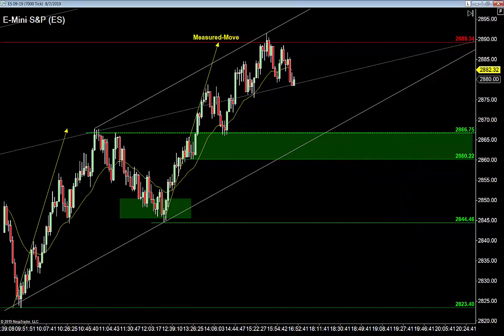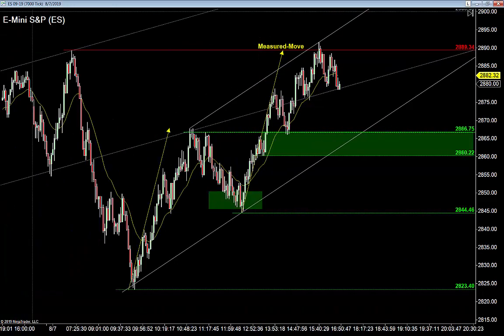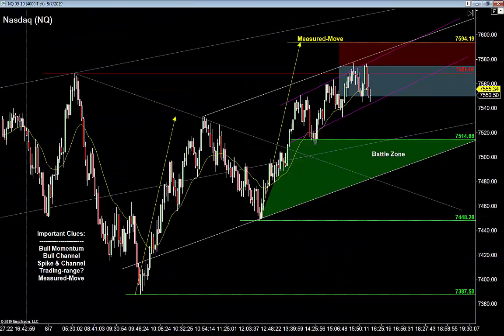Okay, so now you know the buy side and the sell side. All we need now is a little more information here from the candlesticks, and we'll be off to the races here tomorrow. Over on the Nasdaq. Now, Nasdaq is very, very similar to the S&P. There's a slight wrinkle of a difference there.